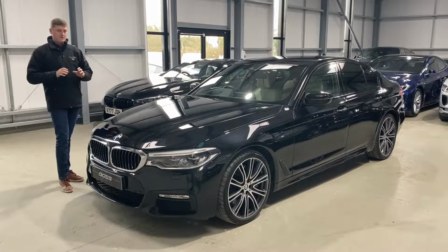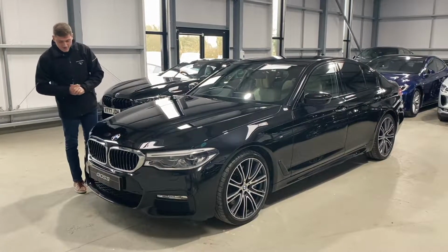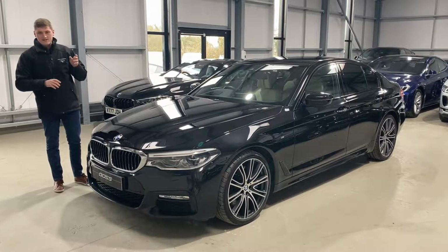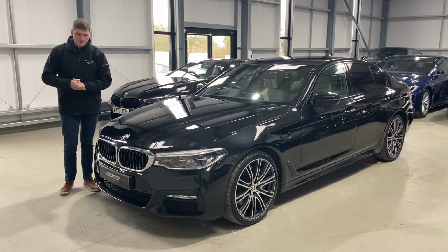And this car is probably the nicest one for sale. It's loaded with spec, and it's in black sapphire metallic with the cream leather interior, which I'll show you when we get round. But as I mentioned, tons of spec on this car, such as a heads-up display, Harman Kardon sound system, keyless entry and exit, adaptive LED headlights. It's, like I say, probably the best one for sale without a doubt.